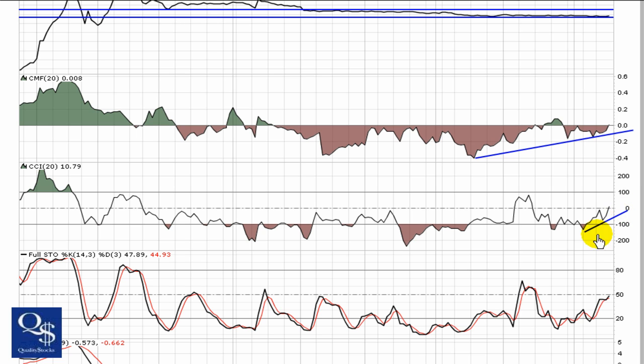CCI starting to get a nice little uptrend to it, now breaking through zero. As always, the bottom feeders use this break of negative 100 as a buy point, and the true definition says the break of 100 is the buy point. So right now it's kind of in a middle area, but it's gaining a little bit of strength, so we're going to look to see this continue.